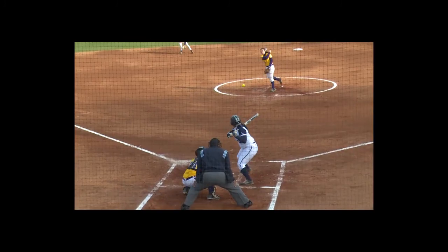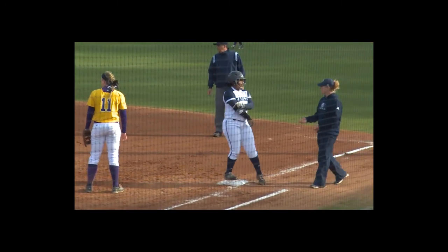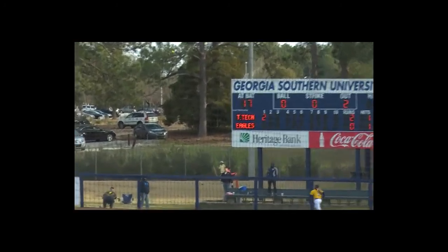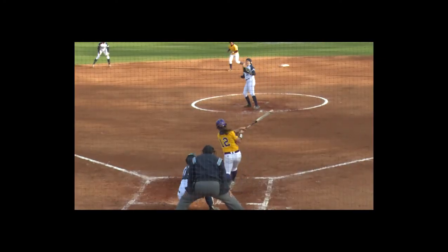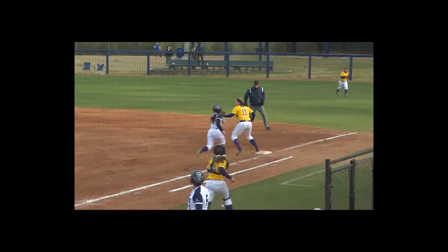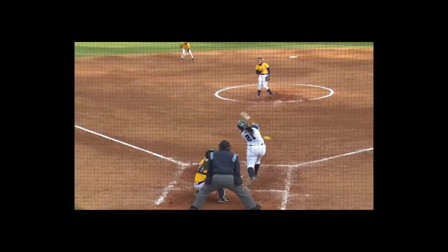The Eagles and Golden Eagles of Tennessee Tech meet again in the finale on Sunday, down 2-0. Morgan Robinson the single. Then it's Rowan McGuire quickly tying the game, sending this one up and away to right center as we are tied at 2-all. That wouldn't last long as Angie Sakamoto with the double down the line. It's 3-2 Golden Eagles. GSU tries to respond. Alicia Mann beats out the infield hit. She'd eventually move over to third and then come in to score on the single to right by Morgan Robinson, and we're tied at 3-all.